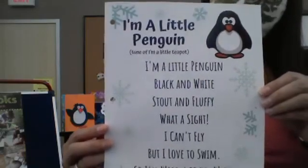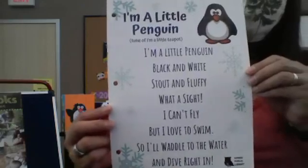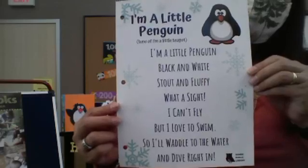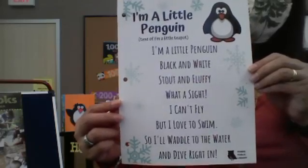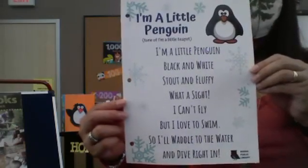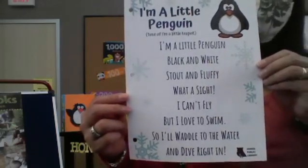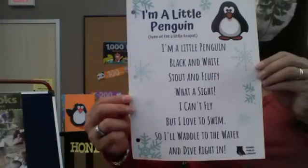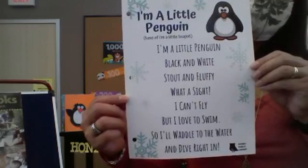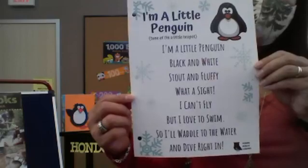I'm a little penguin, black and white, stout and fluffy, what a sight. I can't fly, but I love to swim, so I'll waddle to the water and dive right in. Okay, one more time. I'm a little penguin, black and white, stout and fluffy, what a sight. I can't fly, but I love to swim, so I'll waddle to the water and dive right in.